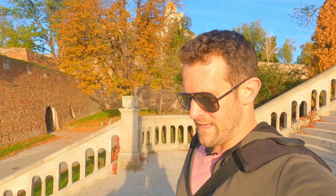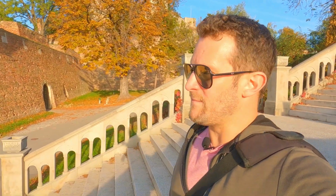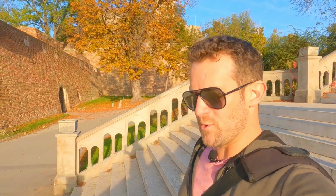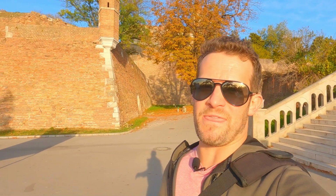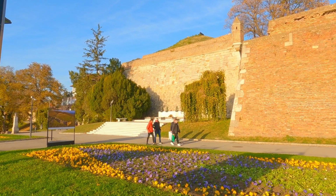So next, I'd like to show you what most people think is the most beautiful entrance to the city. I'm going to jump over to Kalemegdan Park, near a neighborhood called Dorćol, and we'll come in from there. The reason I think this last way is really cool is that most people cruise right by these churches, but there are two little churches that are very worth checking out. Let's go see it.